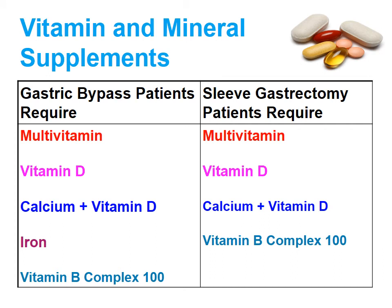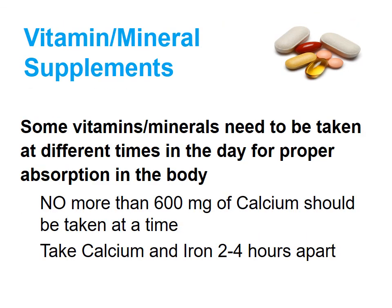Vitamins and minerals. Here you have a list of vitamins and minerals for the 2 surgeries that you need to take every day for the rest of your life. Remember that calcium supplements need to be taken twice a day, but separated. Also remember to separate your calcium supplement from your iron if you are taking iron supplements.